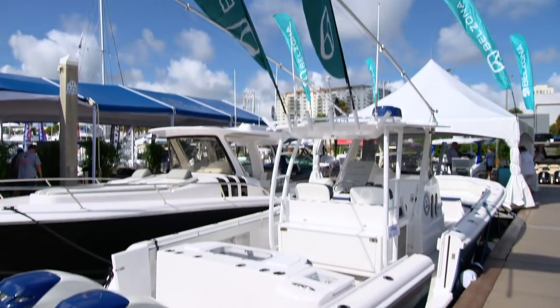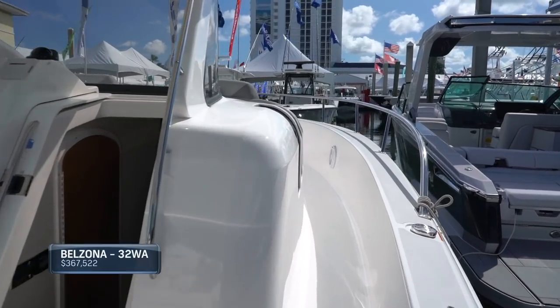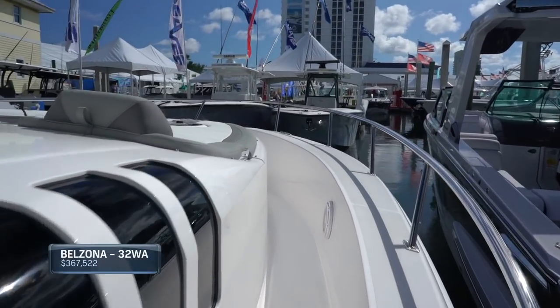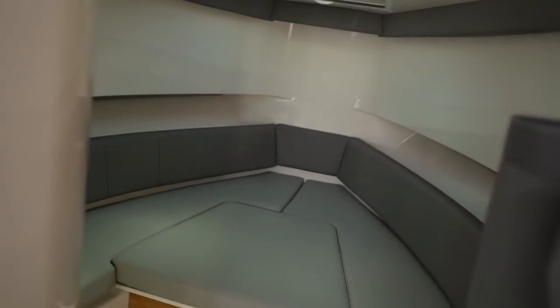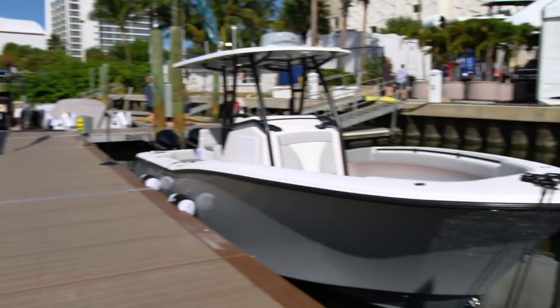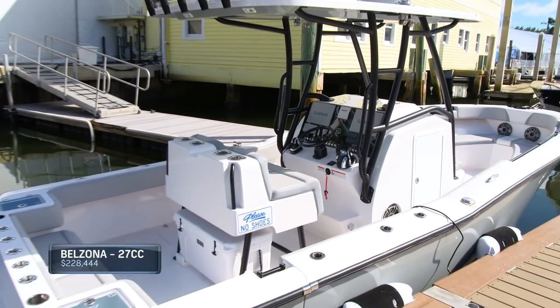Here in Fort Lauderdale, Belzona has brought three models from within its range, and using the 32-foot hull as the pivot point, it's created a walk-around with a below-deck cabin that features a V-berth, a separate shower and head. And making its debut here at FLIBS is the new 27-foot center console fishing boat.